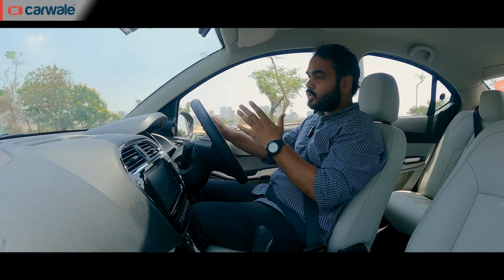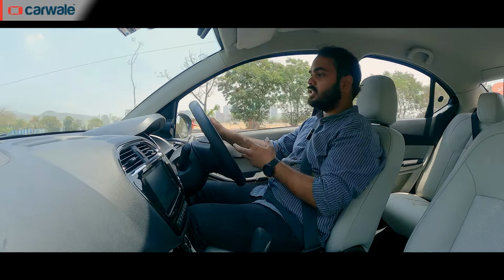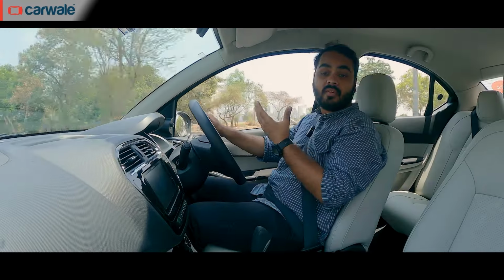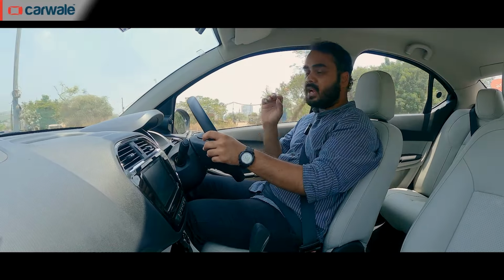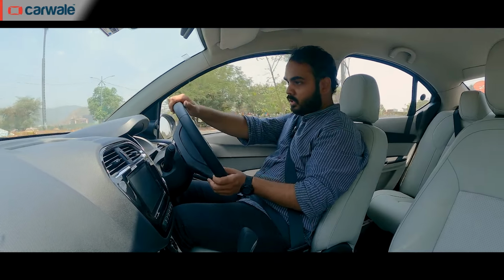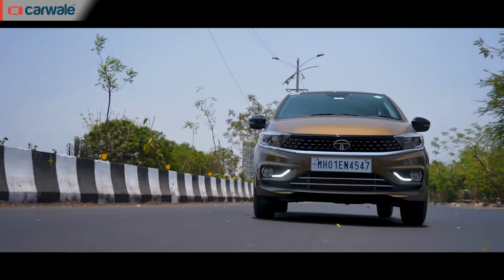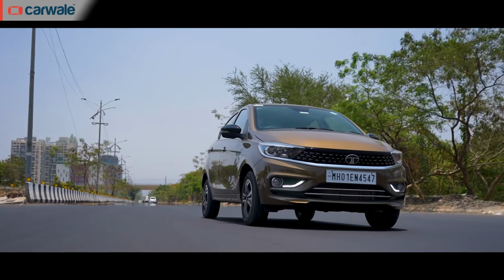Now coming to the performance of the Tigor CNG Automatic, there is a common misconception with CNG cars that the performance in CNG mode is usually very dull and it feels very underpowered. But we are very happy to report that that is not the case with the Tigor CNG. When compared, the automatic and the manual do have a difference because the manual gives you the convenience to handle all the gear shifts, but the automatic is equally good. Also, the change between the CNG mode and the petrol mode is very seamless.